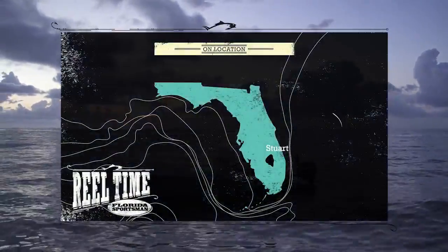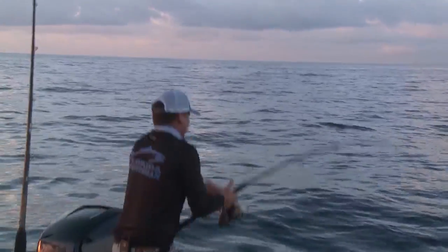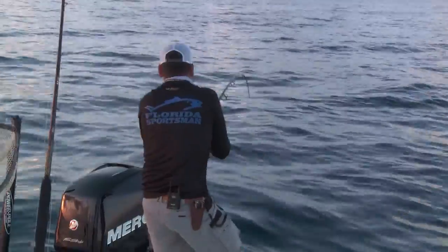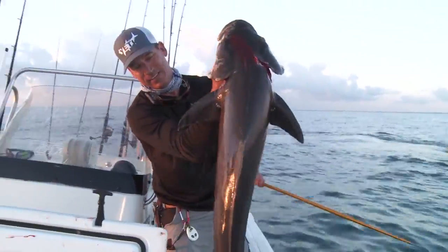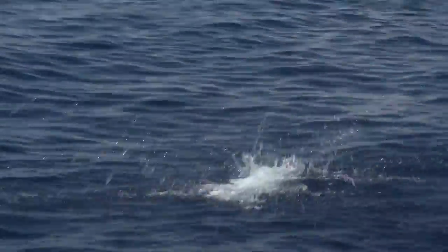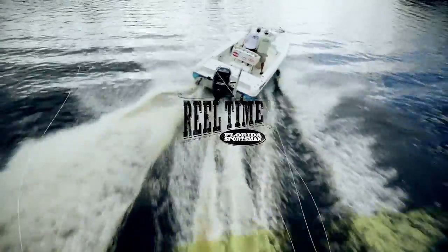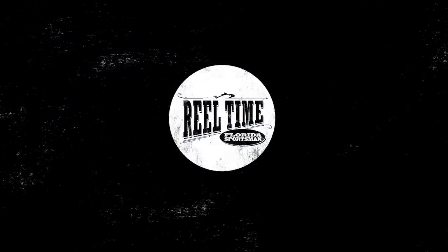This week we're fishing my home waters of Stuart, Florida. We've timed it perfectly. There's a great springtime bite going on. Big fish. That's the size you're looking for out here. There he is, ATO Zuri. Oh! This is the boat we've been waiting for here. All coming up on Real Time, Florida Sportsman.